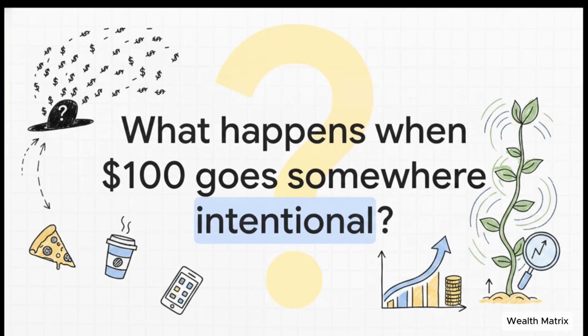You know that $100 that just kind of vanishes from your checking account between the 1st and the 15th of every month? It doesn't really leave a traceable explanation, right? It goes to some dinner out you don't even remember, a subscription you literally forgot existed, or just a bunch of small random transactions that somehow perfectly add up to $100. But it really begs the question, what actually happens when that $100 goes somewhere intentional instead? Like, what happens when you give it a real compounding purpose?